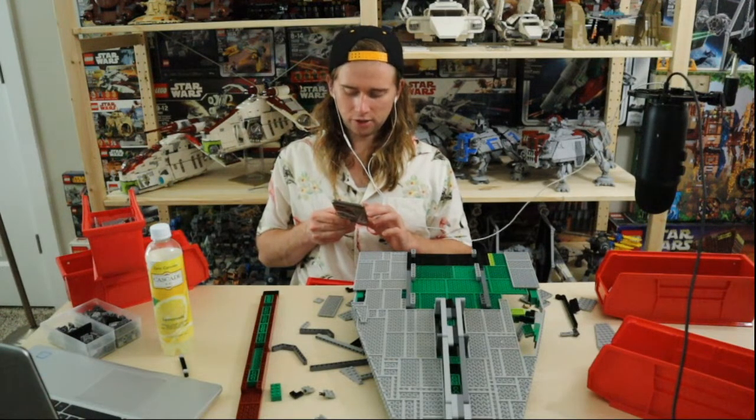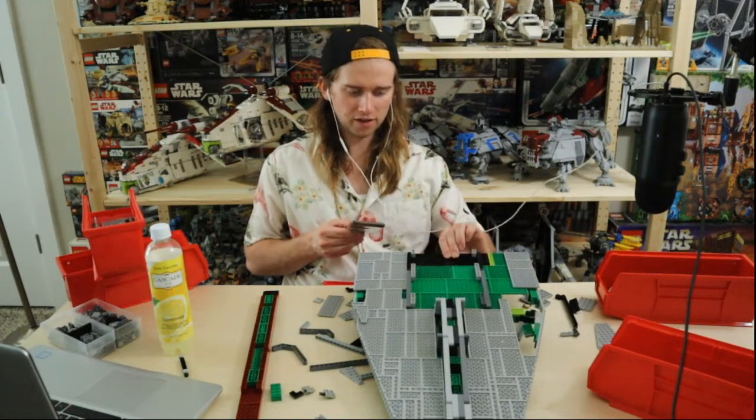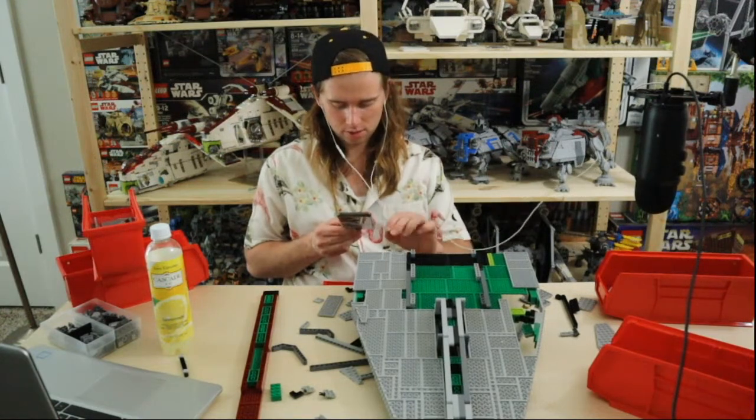My favorite ATRT is the 2010 Brickmaster version. Which one is that one? 2010. What set does that come in?